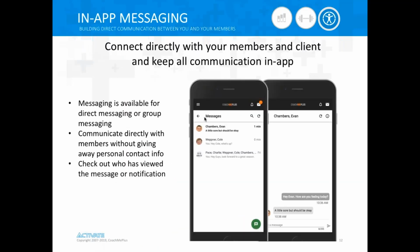And then last, we have our in-app messaging system. It works as any basic messaging that you might be aware of or have used on a daily basis. You can send to one client or to many clients, just to keep that direct communication up with your members over any given time period.